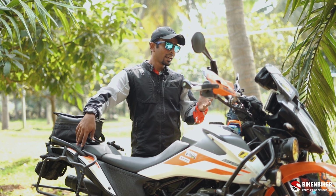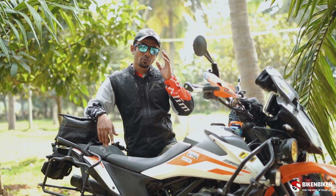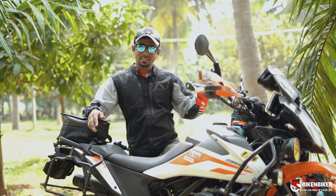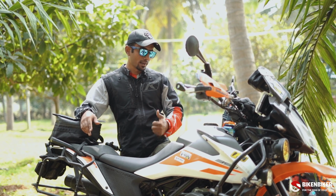Talking about the headlight setup on the stock ADV 390, they are pretty okay for a 6 LED setup, but it doesn't give you the throw. It's got good focus, it's got the spread, but the brightness isn't there for such a big headlight assembly. So you might want to look at a good set of auxiliary lights as well.